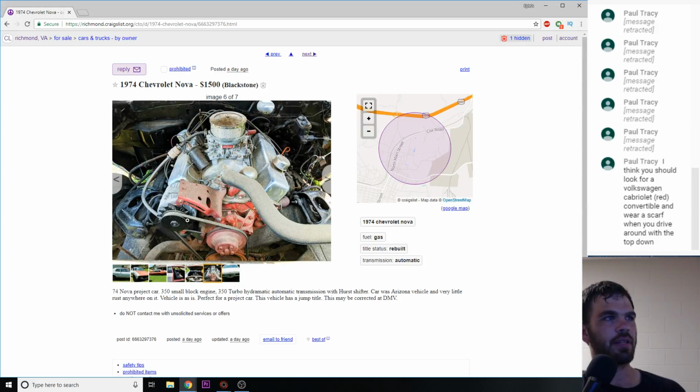Just looking at it real quick, looks like it doesn't have any power steering pump on it at all. So you better get some big muscles to drive that car. But I actually don't even see. Okay, yeah, it does have. Looks like it has a steering box back here, maybe. I'd have to look at it in person, I don't know. Looks like they have headers on it, so yeah. Has a turbo 350 transmission in it with a Hurst shifter, which is pretty much worth nothing to me, but okay. Car was an Arizona car, very little rust anywhere on it.